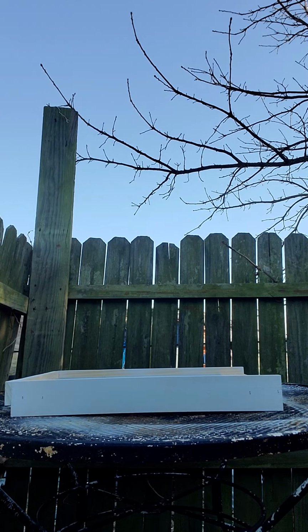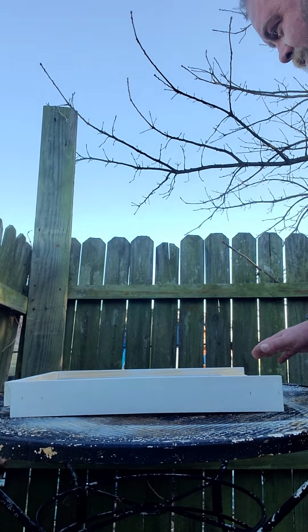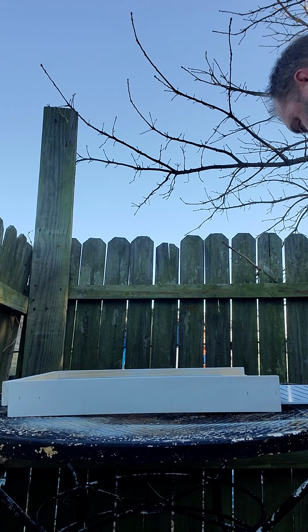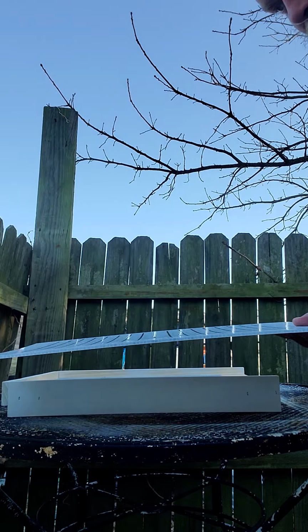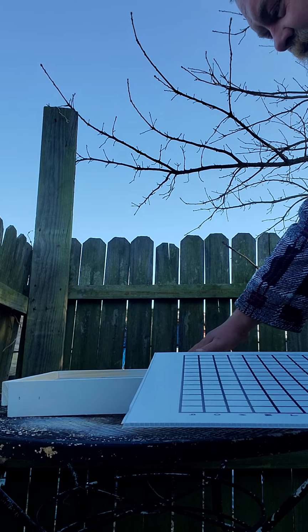All right. Now our bottom piece, this is going to be our base. It's going to raise our hive up a little bit. This one here that I ordered came with what they call a Mite Board. As you can see, it's just a piece of corrugated plastic here. This is not a necessity. You don't have to have it down there.